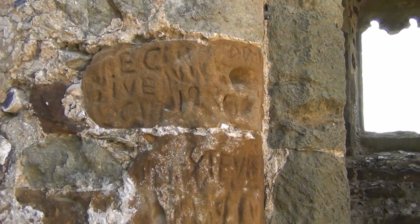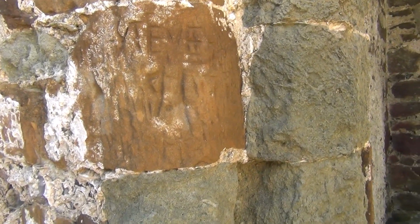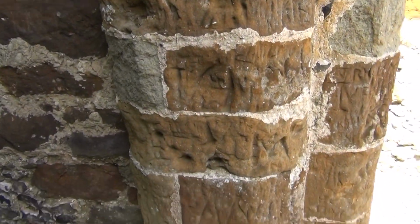Bits of graffiti. Some of these must be quite ancient, actually. See bits along there as well.